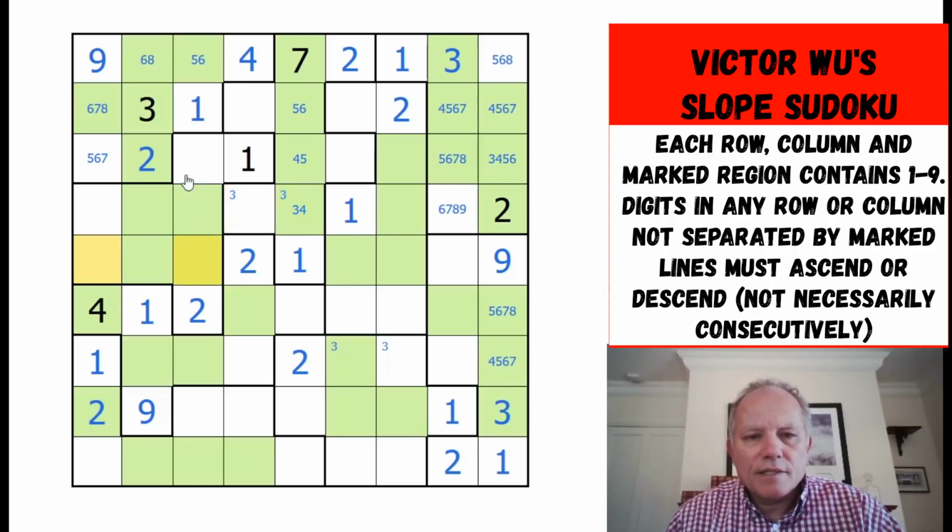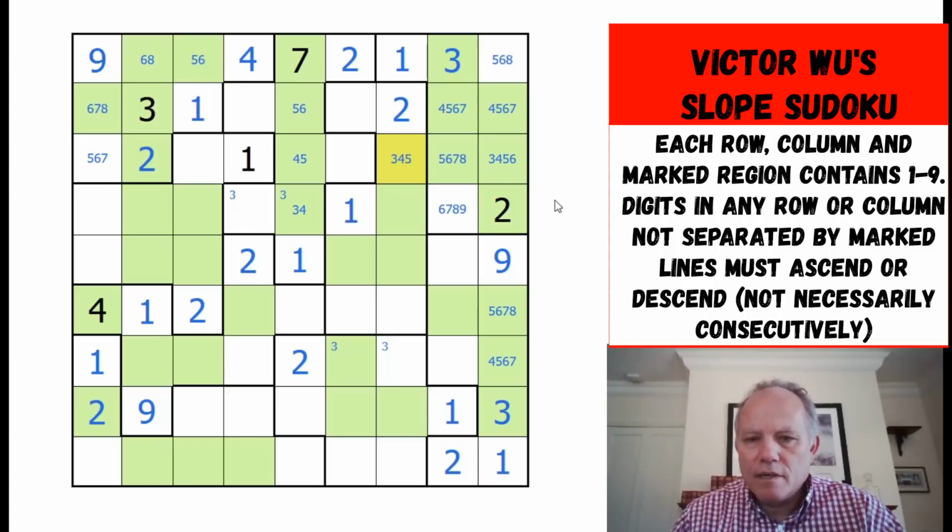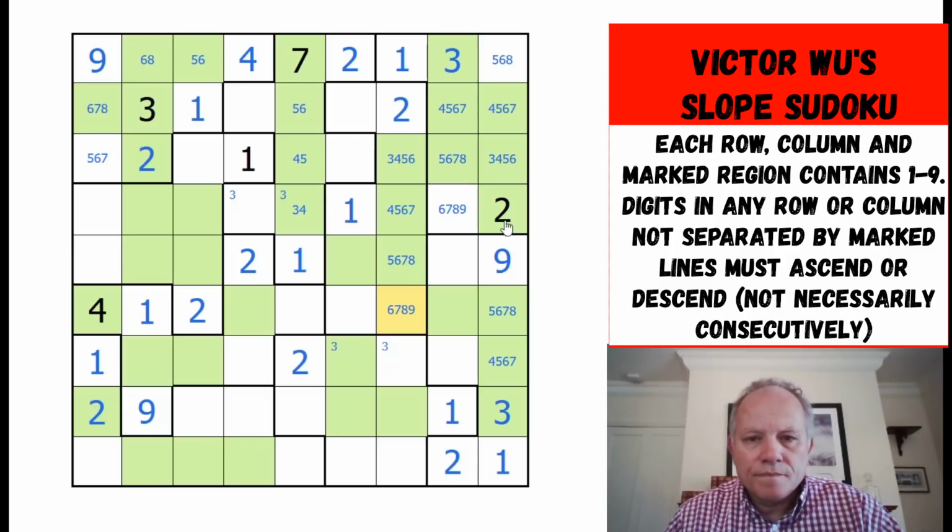What's that doing to this region? Any of those could be 3. In fact, that could very, very much be a 3. I really think it's quite likely, but let's fill in the candidates, because they're only 4 in each cell now. Wow. It's hard to make progress on 3s. Quite like the idea of that being a 3, because then this would have a lot of freedom as a run up.